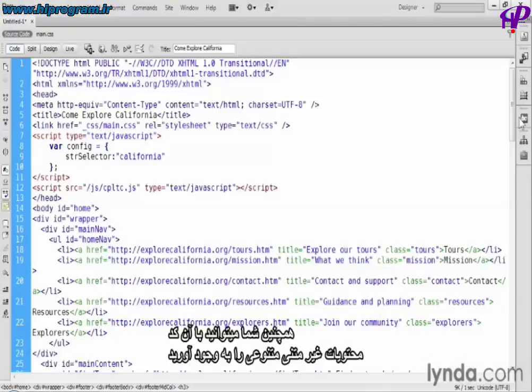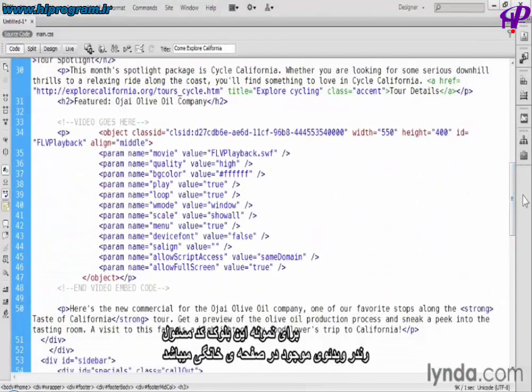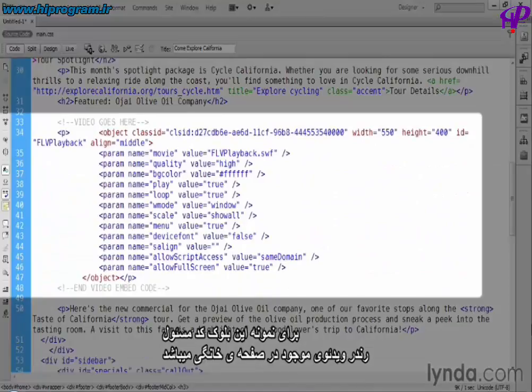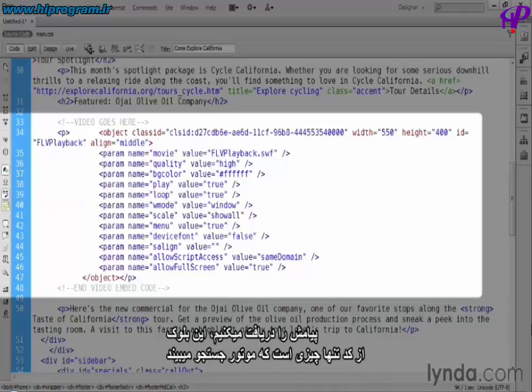You can also find code that produces different types of non-text content. For example, this is the block of code that's responsible for rendering the video that we see on the homepage. While we as humans can watch that video and hear its message, this block of code is all that a search engine is able to see.